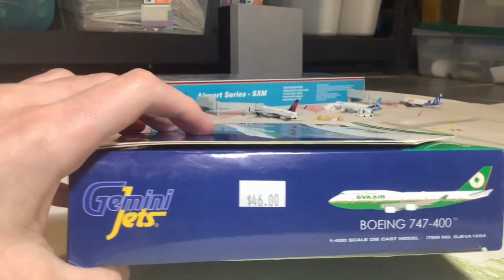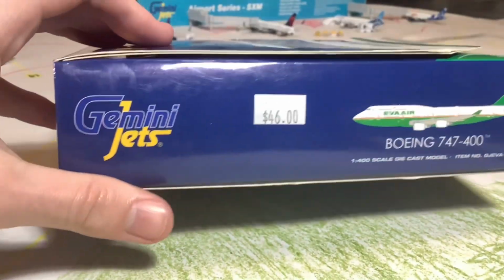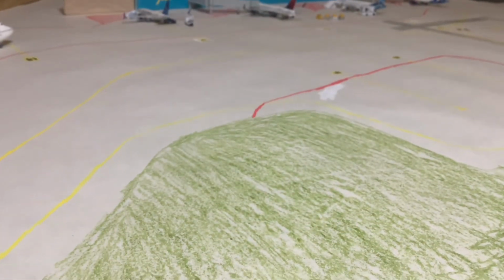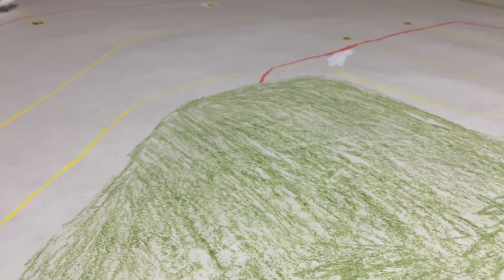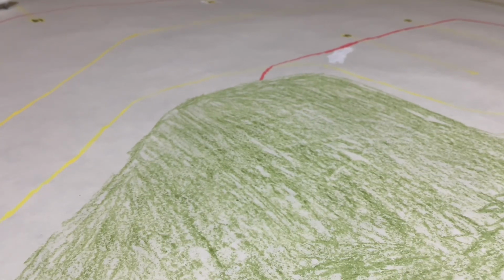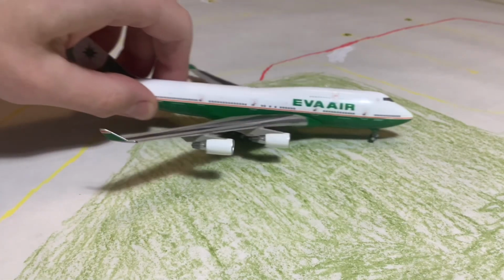And also, look at this price tag, $46 for a 1/400 scale model. That's a good price right there. Compared to what they are now, that's unbelievable. This model would probably be like $55 maybe in today's dollars for Gemini Jet. The prices have skyrocketed like double, which is just crazy.